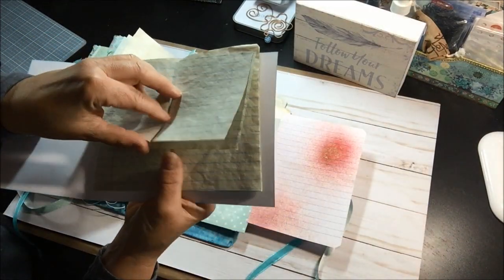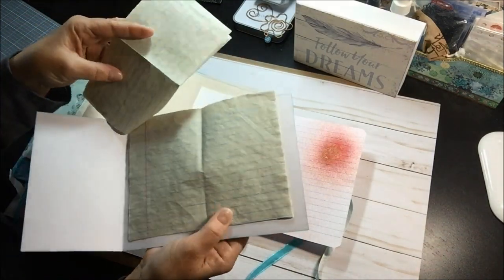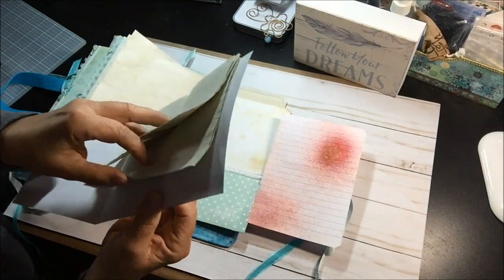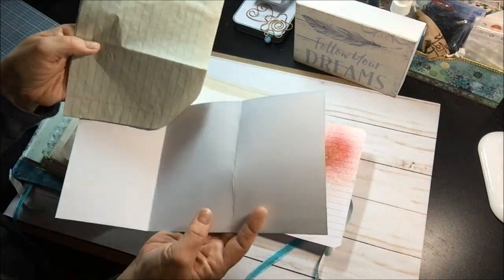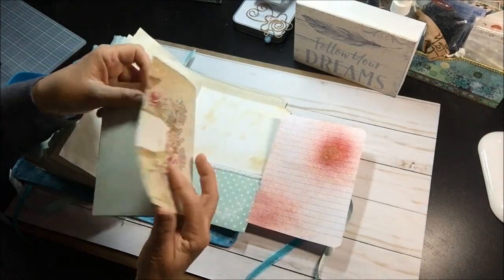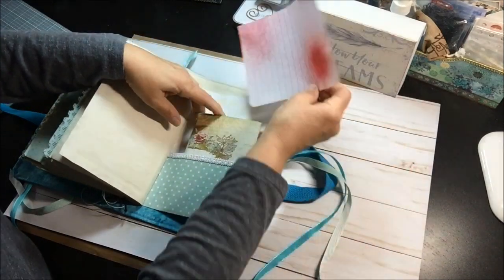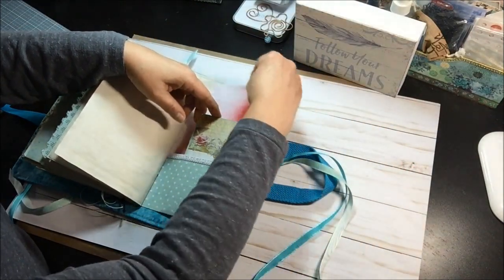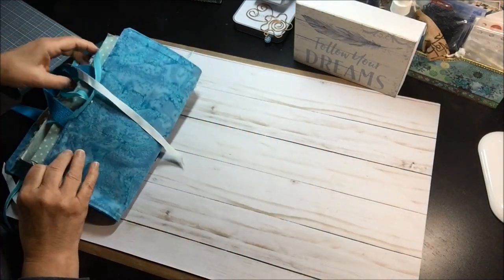And this is paper that I've cut off of other sheets from the composition book, and I just put it in here to write on. And it can be folded up, tucked in there. And so I am just keeping those in the back. And that's my journal. That's the back cover.